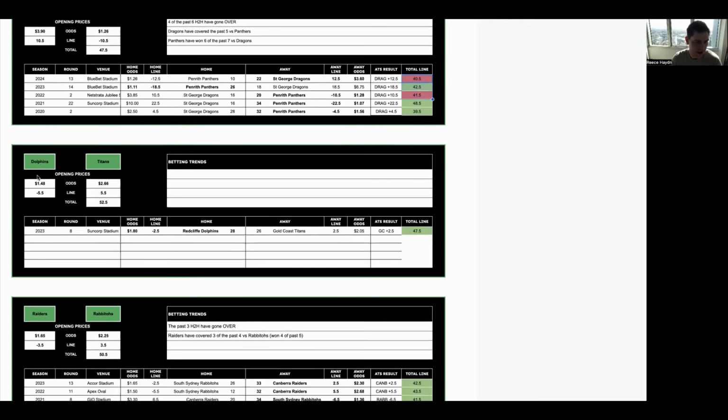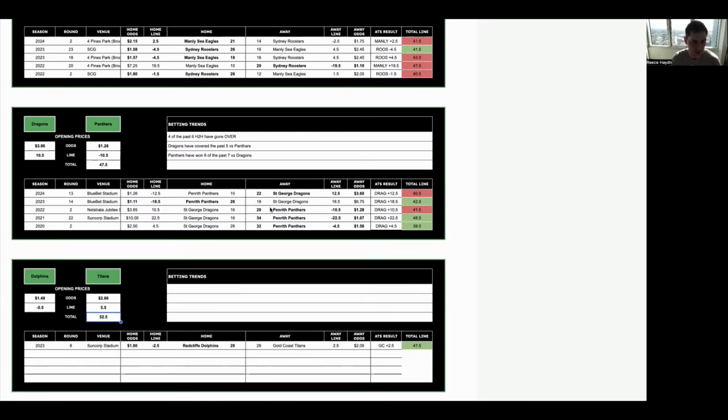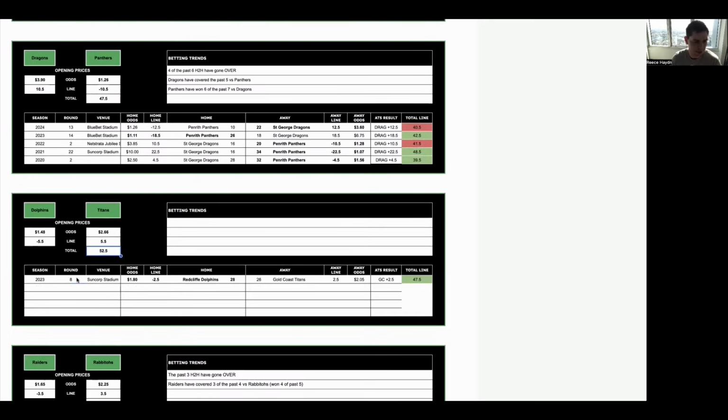Dolphins take on the Titans. Redcliffe -5.5, $1.48 on the money line. Total 52.5. These sides met in round 8 last season, Redcliffe winning 28 points to 26. Gold Coast covered there as a 2.5-point underdog. This time around, the line is slightly bigger.